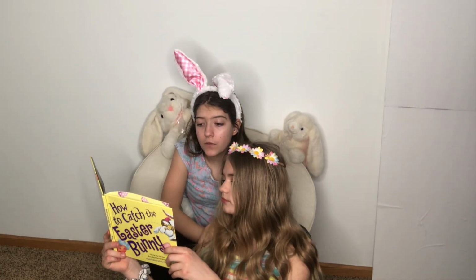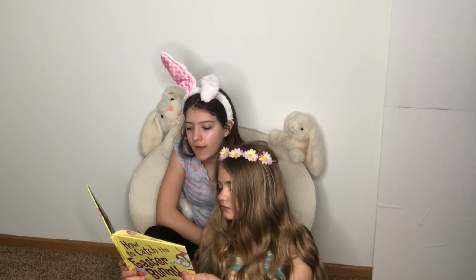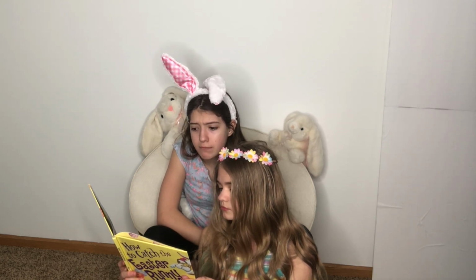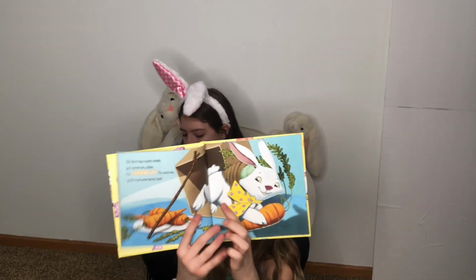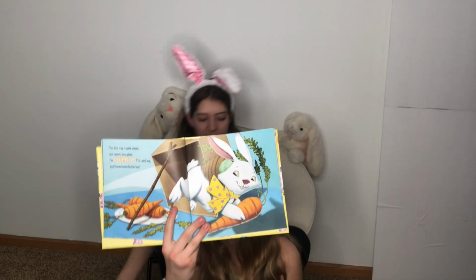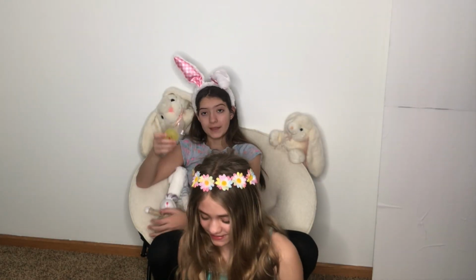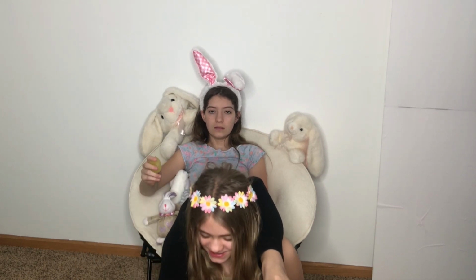This first trap is quite simple. Just carrots on a plate. I'm lightning fast to catch me. You'll need some better bait. It sounded like a bunny, I think. I am the Easter Bunny. How about that? Give me chocolate.